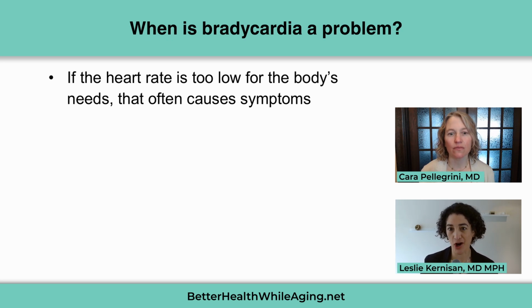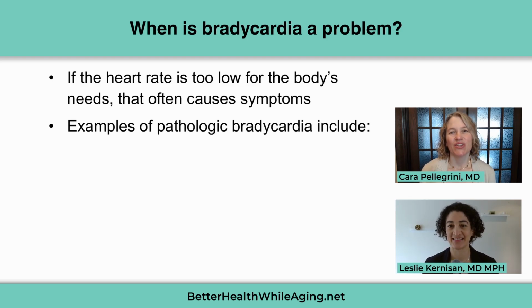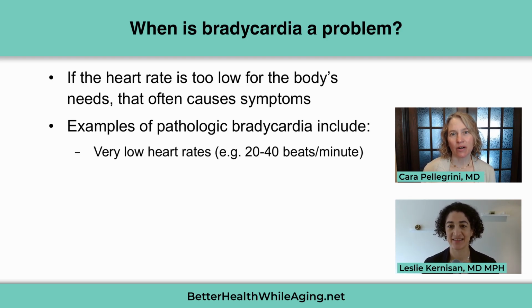Okay. Yeah, I totally want to talk about the signs and symptoms, but really quickly, when you're seeing a pathological heart rate, like one that you would find worrisome as a health provider or that's likely to be causing symptoms, like what kind of heart rate are we talking more or less? Yeah. So certainly we would worry if it was a very low heart rate in the 20s or perhaps in the 30s.